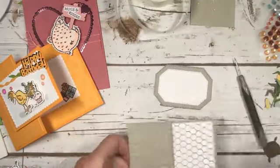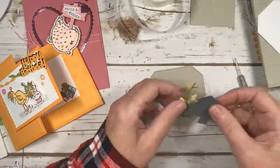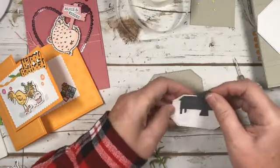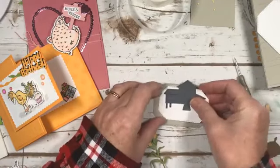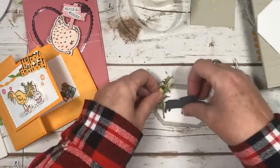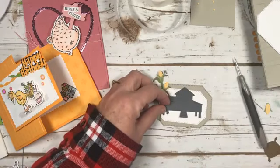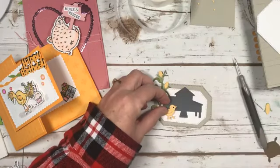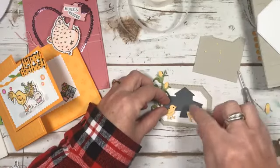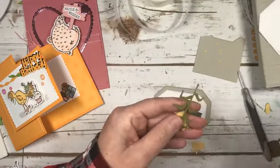All right, let's do our little scene. So I really wanted to use this hen house. So it's gonna go like this, and that's gonna go behind. And then we're gonna have two of our little chicks on the front. This was where I was thinking of trying to put this seed down, but I don't know if that's gonna happen.